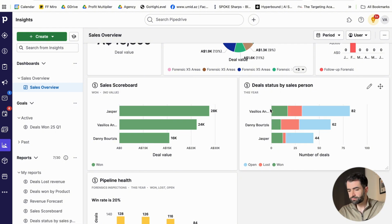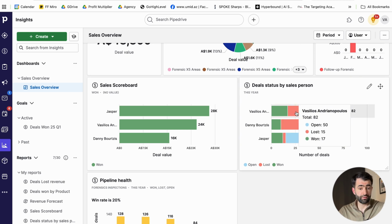For example, this person is closing a lot, but he also has a lot of open deals. What's up with that? What's happening? Why are so many deals open? And you can then go and take a closer look and inspect all the leads that are open with this person. You can look at the leads that are lost, for example.